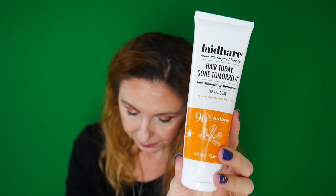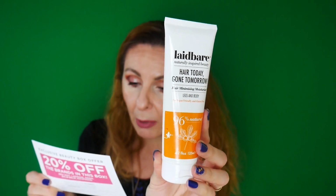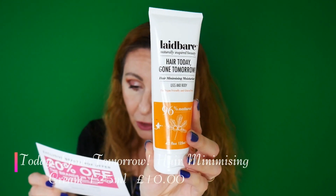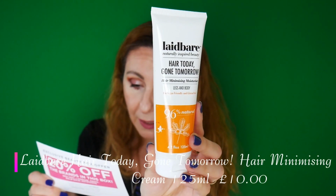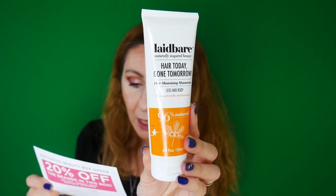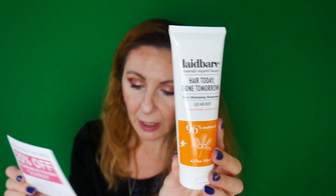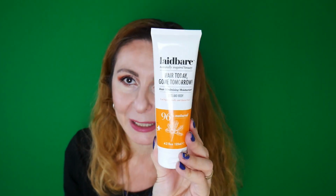What is this? Let me read it. Here today, gone tomorrow. So this is a synergistic botanical complex that slows down hair growth and regrowth by maintaining the hair cells in their growth stage. So guys, if this product works, I think it will be genius.